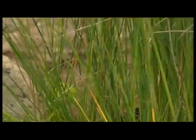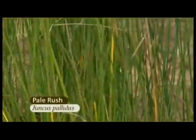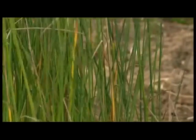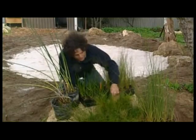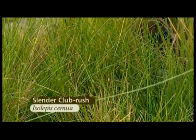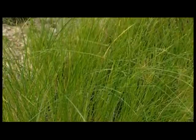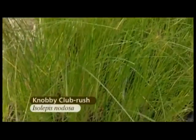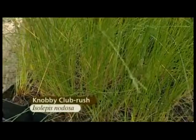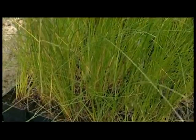On the outer section, along the back, I'll plant Juncus pallidus, which is quite tall. Along the front, which is also along the path, I'll plant this one, which is Isolepis sinuata. It's a much smaller plant, only grows to 20 or 30 centimetres. And around the outside, in the dry section, I'll plant this one, Isolepis nodosa. Now, it looks like a wetland plant, but it really tolerates quite dry conditions.